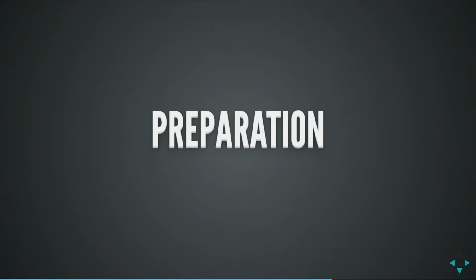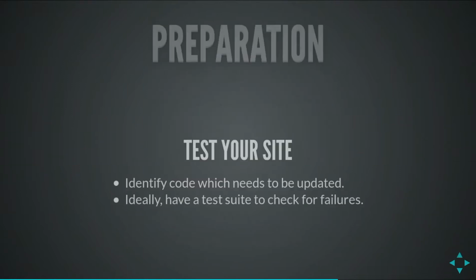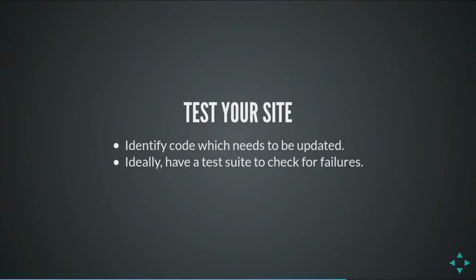So how do we prepare to migrate our code base? Obviously, you can test your site. That's the best way to do it. You'll need to identify code which needs to be updated. You're not going to want to do this manually necessarily. But ideally, you have a test suite to check for failures. So if you're writing a lot of classes, hopefully you wrote unit tests for that.